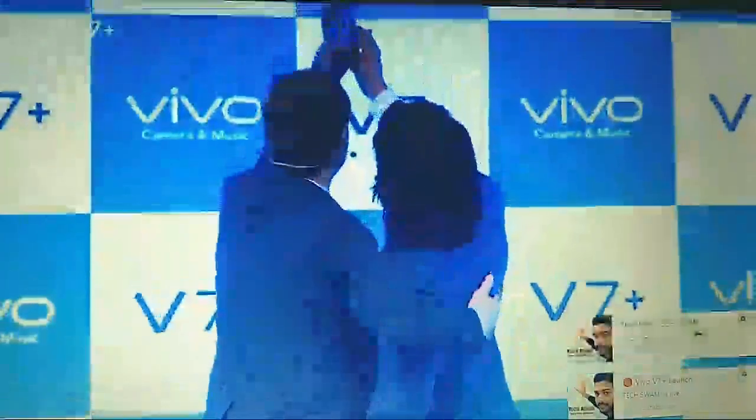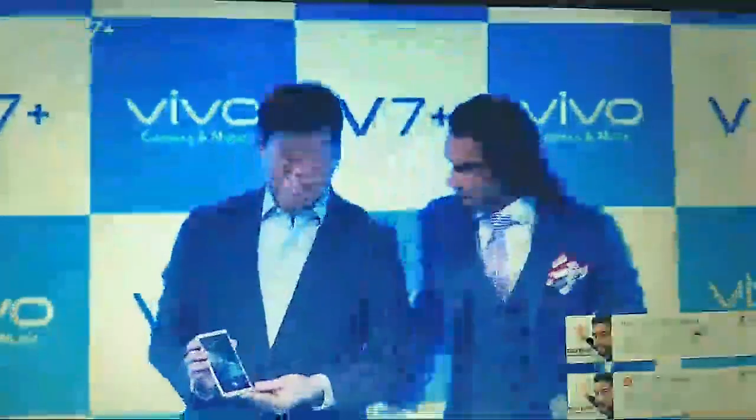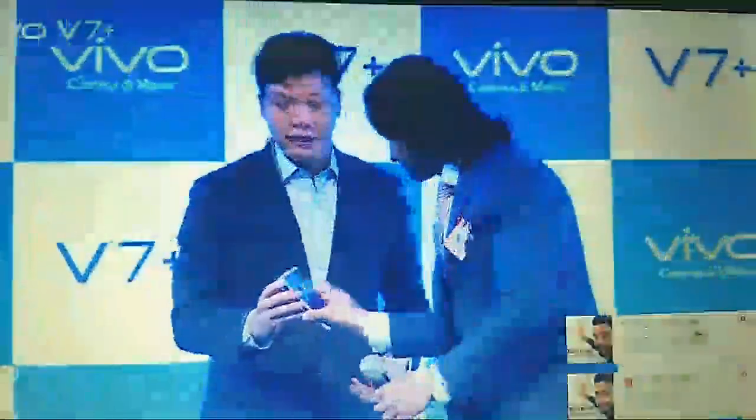Ladies and gentlemen, introducing the Vivo V7 Plus with its full view display, revolutionary 24 megapixel HD selfie camera. Get ready to capture clear shots and share clearer moments.